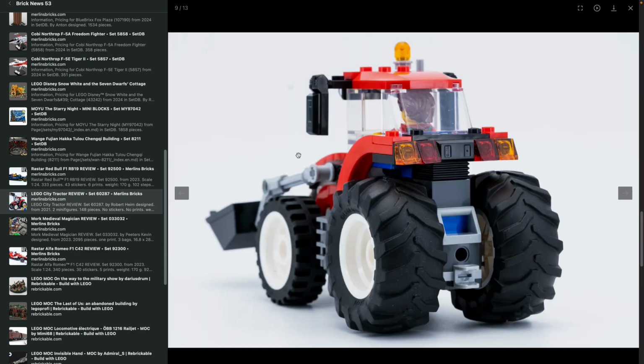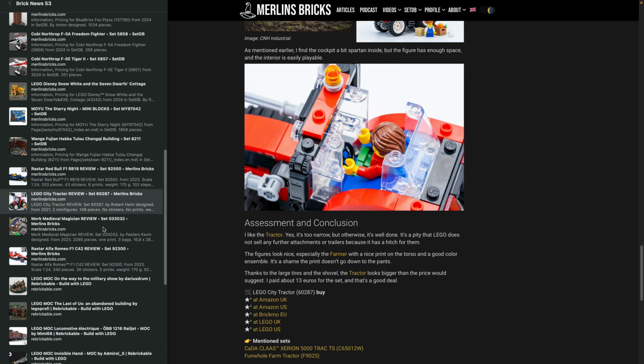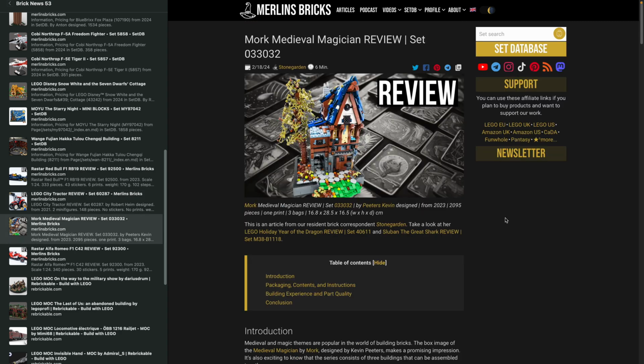And yeah, I think the tractor itself is pretty cool. As of course, it's driven a lot by the tires, which are amazing. So quite a beautiful tractor. And over here in Europe, you can get it for around 13 bucks, so it's not too shabby.